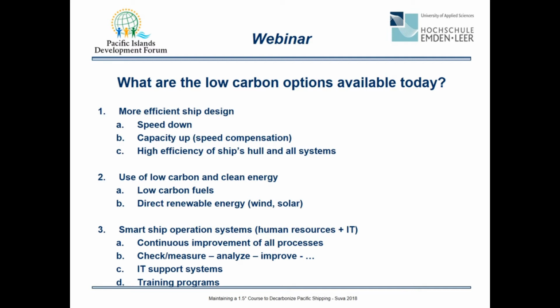First of all, speed down. By putting the speed down, we can save a whole amount of energy. At the same time, we need to keep up the transport capacity. That means we would have to put up the capacity for the speed compensation. After all, we need high efficiency of the ship's hull and all systems. Second category, use of low carbon and clean energy. So we need to change over to low carbon fuels and finally to direct renewable energy like wind and solar.